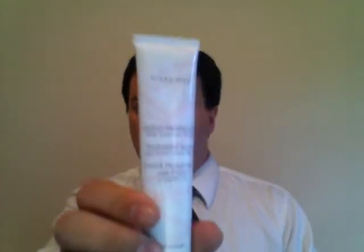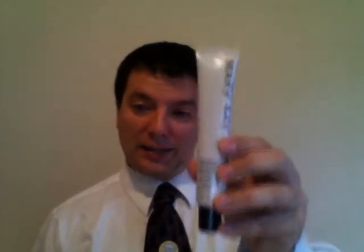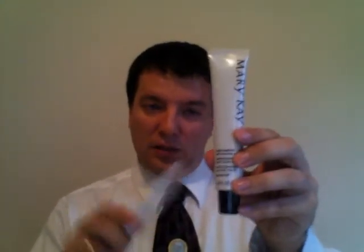The next one I'm going to go to is the tinted moisturizer with an SPF of 20. Now, the ones we've got now are in these pink tubes. You might have a consultant who's still selling you some of these that are in the white tube. There's nothing wrong with the white tube or the pink tube. The difference is that Mary Kay has updated the packaging, so they're now in the pink tubes with the black lettering rather than the white and the pink.